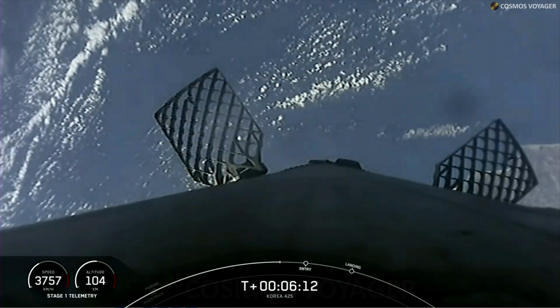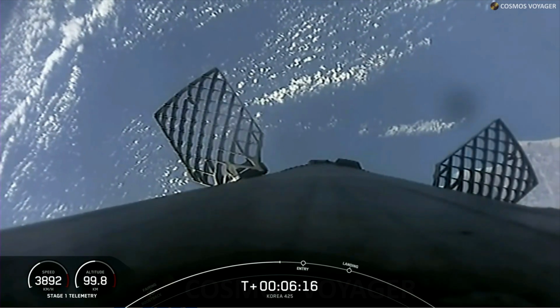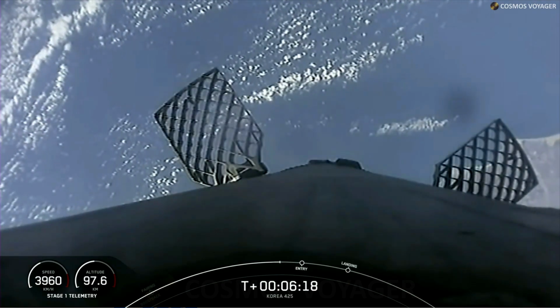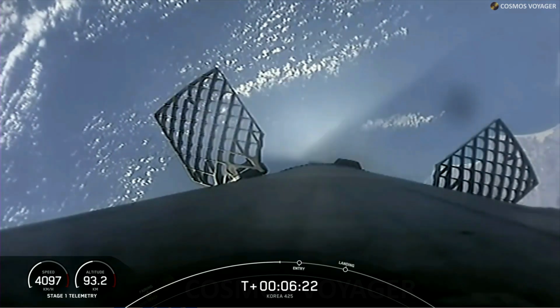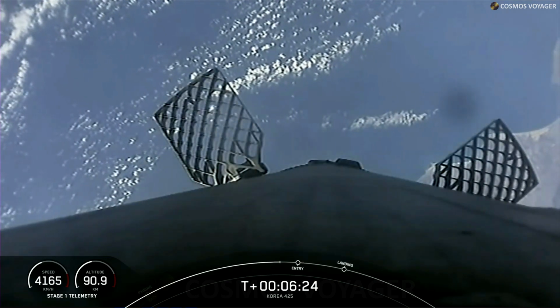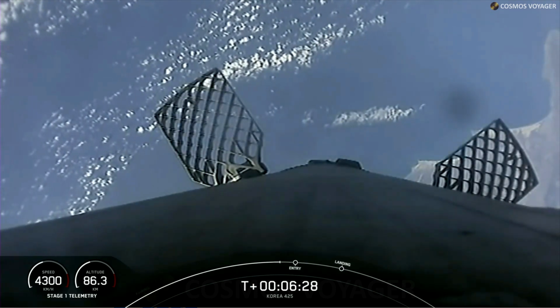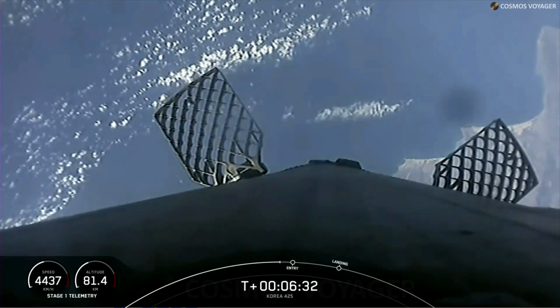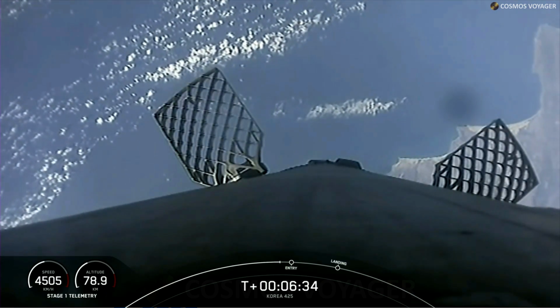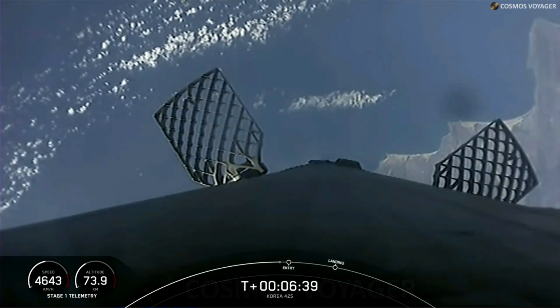Of course, we reuse our boosters and fairings here at SpaceX because reusability is a key to lowering the cost of spaceflight, which enables more investments in critical scientific research. Again, the Falcon 9 first stage supporting today's mission is about to perform this entry burn for the 17th time. Great views of the coast of California beginning to come onto your screen now.